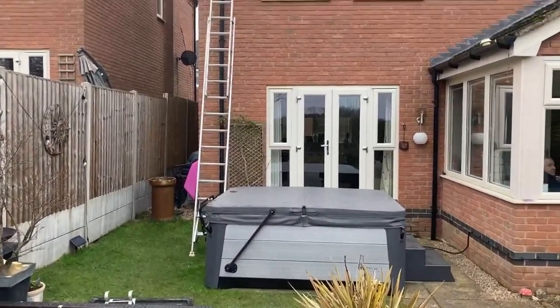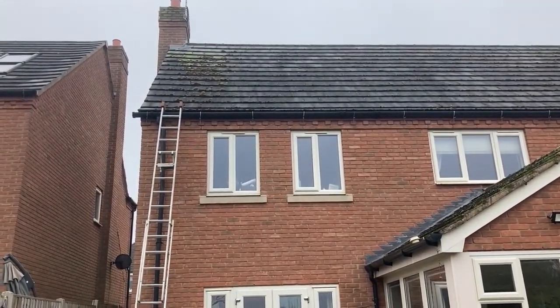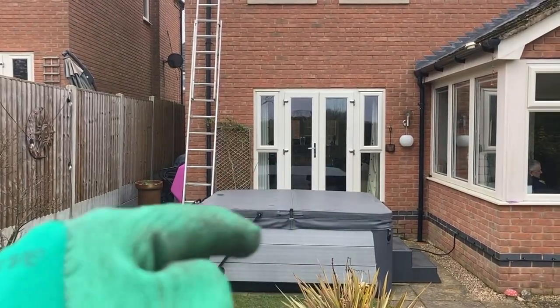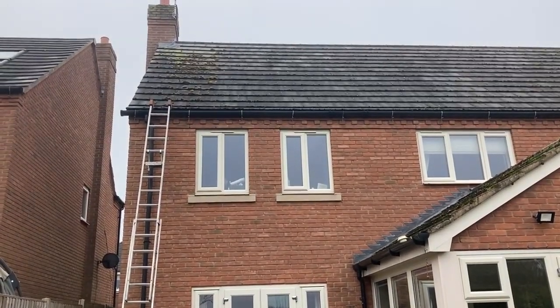All right then, folks, this is what we're working with here. It's a long way up. If I could figure out a better way to do this, then I would, but with all this here, there's not really anything I can do. I cannot get the tower there tomorrow. So yeah, ladders is my only choice.